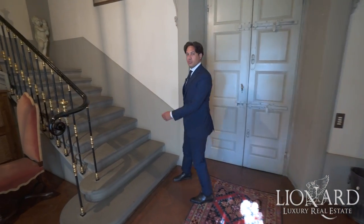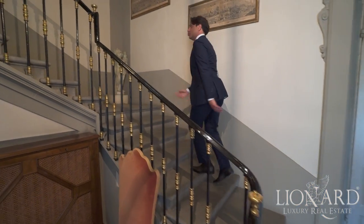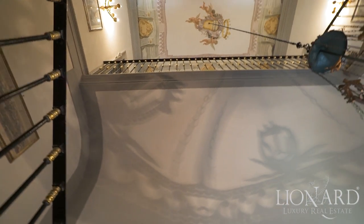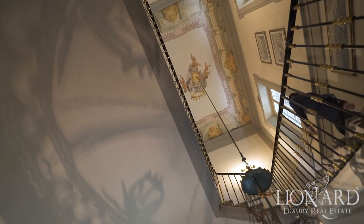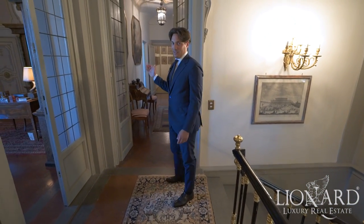We are now back to the main staircase, which will lead us to the sleeping area at the top floor. Okay, now let's go and see the master bedroom.